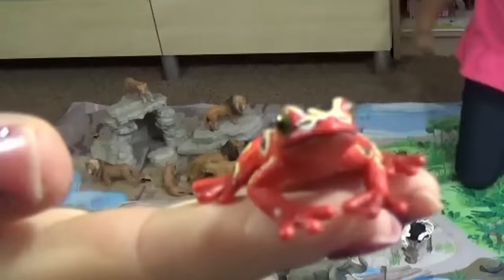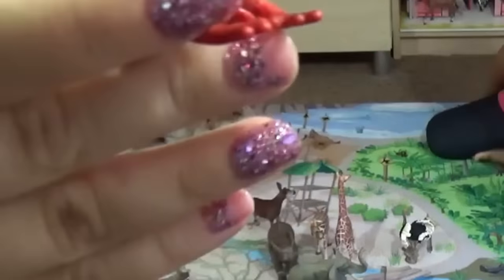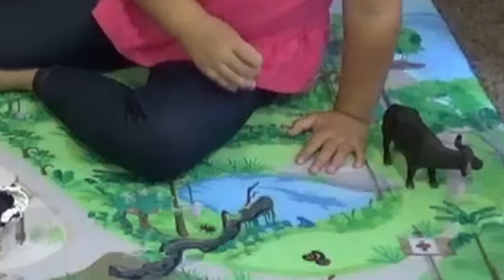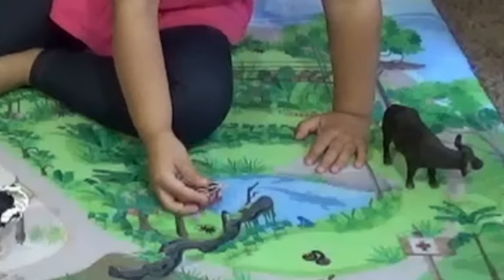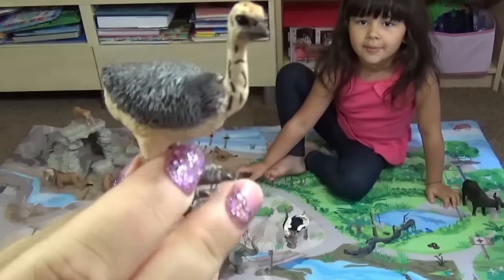Okay, who is this? A frog. Rabbit. This is an African reed frog. Really, really cute. You want to put it in the water, somewhere next to the water? Please, let's put it right here. Okay. Maybe on a log.